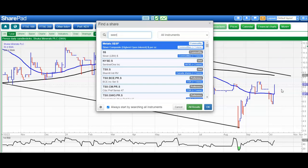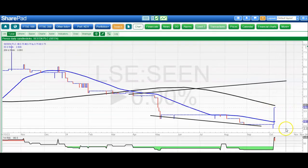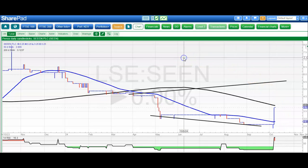Moving on to Seeen, and here shares finally rising. It looks as though the pesky seller in the stock, which has been there for years apparently, is finally gone, and we can head up to 5.5 pence, especially while we're above the 50-day line, currently around 2.8 pence. But the key there is that the seller is hopefully out.